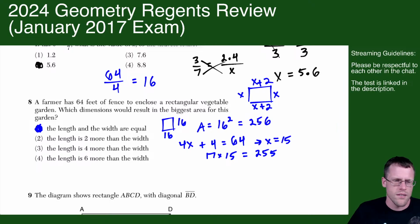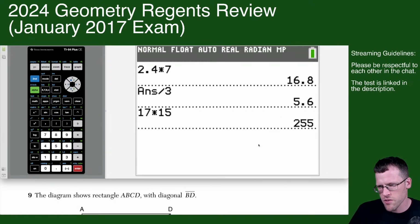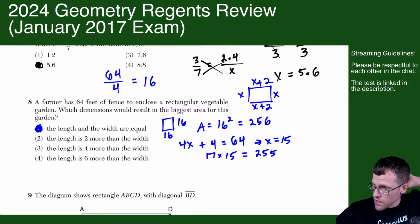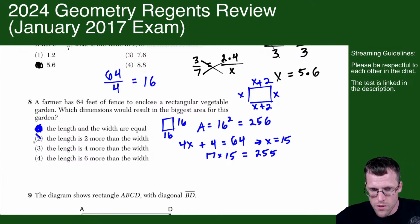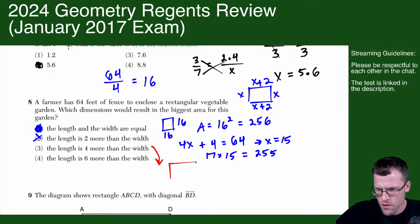Let me just check that. All right, but you could basically just start going down the line with this, which I don't like because this question is kind of time consuming. Yeah, 255. But then you're like, oh, this is already less. So this one's the biggest area. But as you do this more and more, then it just keeps shrinking more and more. Except choice 3. I'll leave this up to people to do.